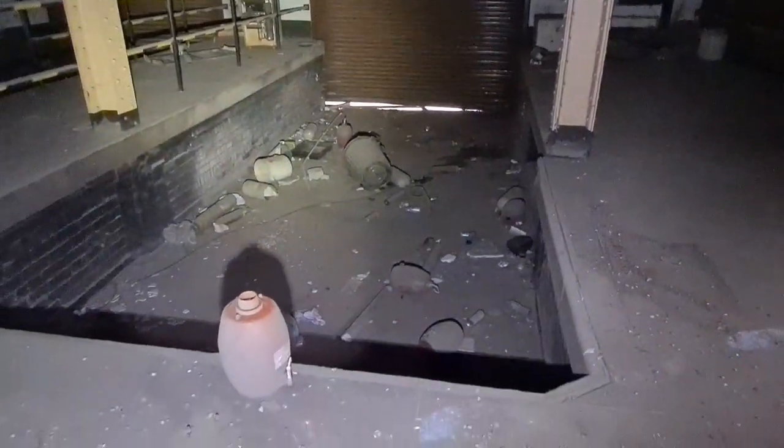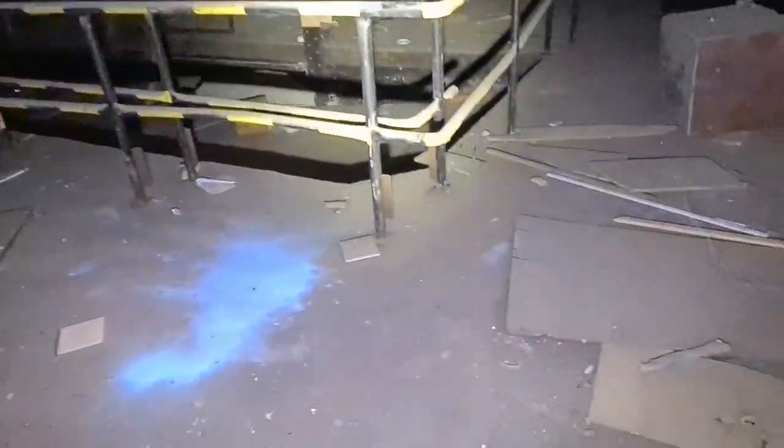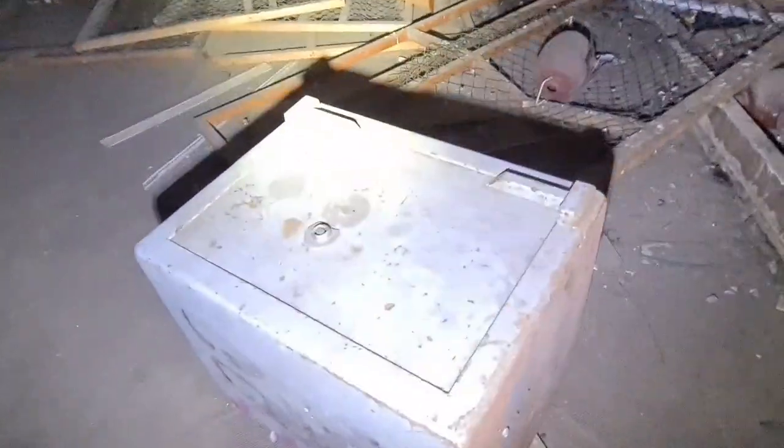Absolutely mad. So trucks would reverse in and then you get filled up in there. And there's a good old keg. Mad little place. Another safe knocking around, just left.